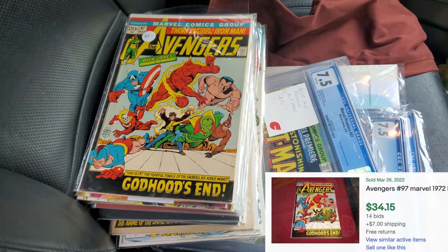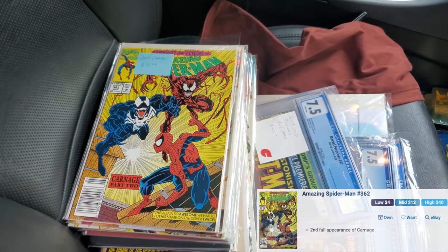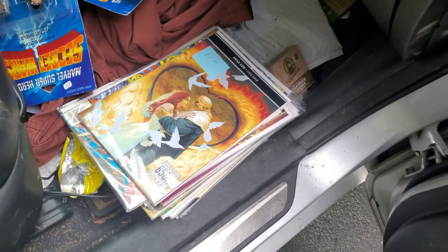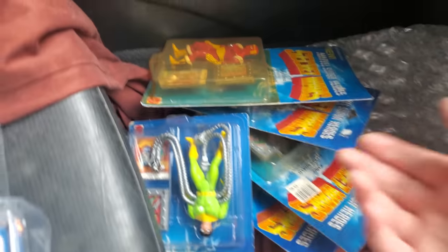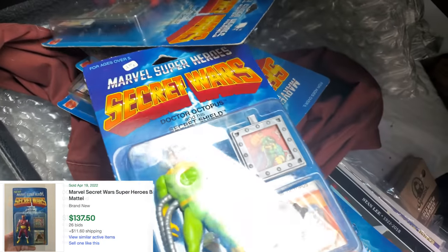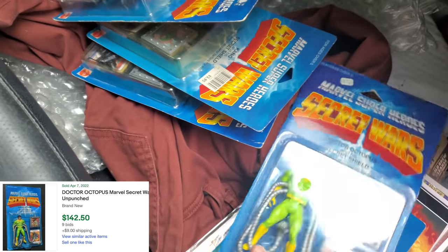Another Avengers 97, not bad. Second appearance of Carnage and Newsstand, very nice. $5. And then, guys, he threw these in, and I almost passed on them. But I looked up online, and look at this. Maybe I should get toys more often.